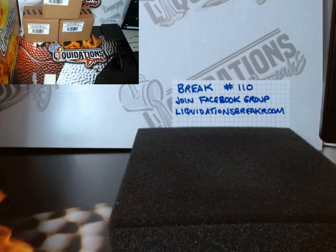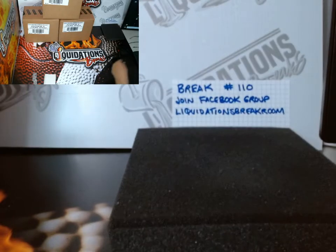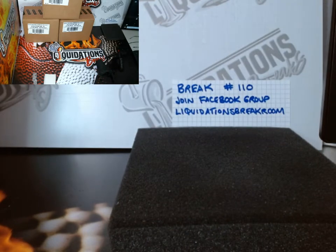Get started. Three cases of Contenders Draft football by player. I'm going to get some gloves out here. You can see three cases on the table there.